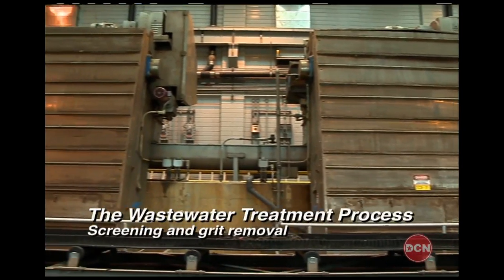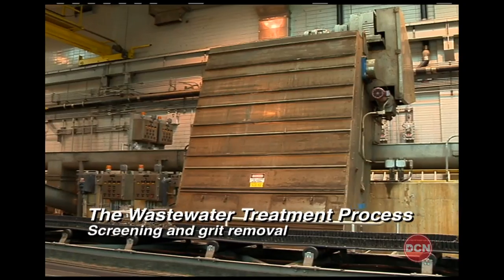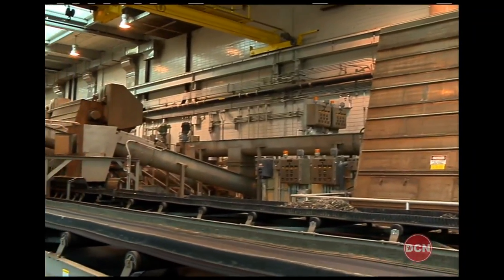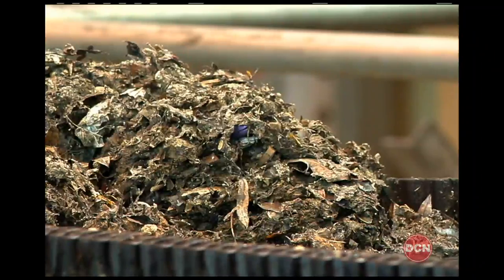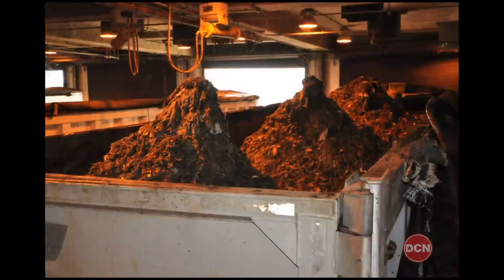The wastewater treatment process. Screening and grit removal. Preliminary treatment of the incoming raw wastewater is necessary to remove large, non-biodegradable materials. Fine screens and aerated grit chambers remove all kinds of debris, like cans, bottles, small sticks, and rags. We send up to 4 truckloads of this debris to landfills every week.